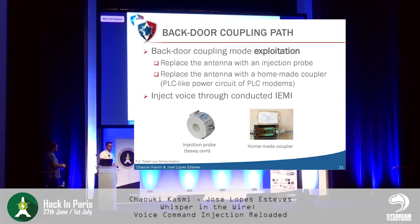In order to test this backdoor coupling mode attack vector, we need some specific devices. We replaced the antenna with an injection probe, on the left, which is something we can buy on the web. We also designed a homemade coupler, the power part on the power line communication modems, and we will try to plug this into the power network for testing our injection technique.